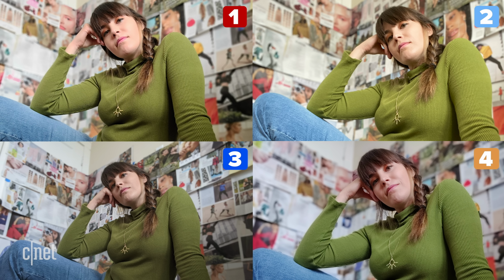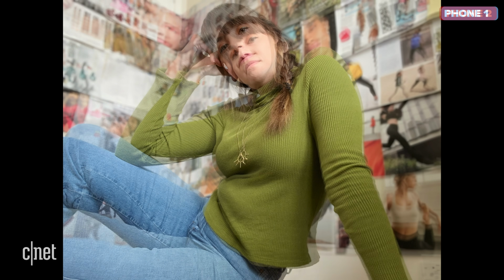Let's move on to portrait mode to give you that blurred background effect. So on this shot, I like the white balance the most from phone number 1, and the blur is pretty consistent. There are no obvious seams and I look pretty sharp. Phone number 2 is a bit more yellow overall, but the portrait mode effect is spot on, and to me, this one looks the most like it came from a DSLR.